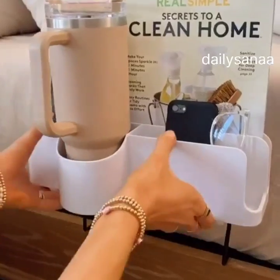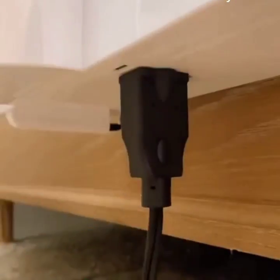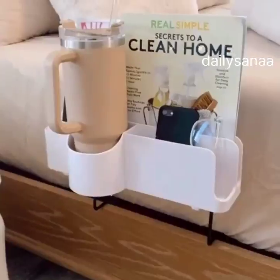This fully adjustable bed caddy slides under any mattress and comes with 2 USB ports to charge your devices. It holds tablets, books, magazines, remotes, and your drink, and adjusts down when not used.